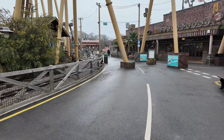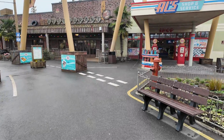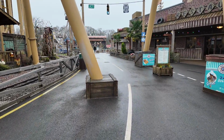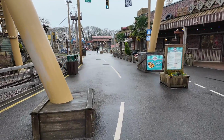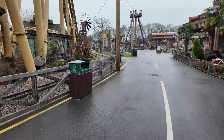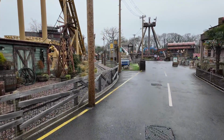And the theming is absolutely fantastic. I love... Paultons Park doesn't get enough hype. It doesn't get enough credit for absolutely incredible theming that they've got going on here. This is better than some of the Merlin parks in terms of theming.